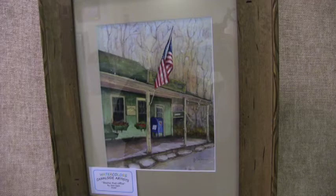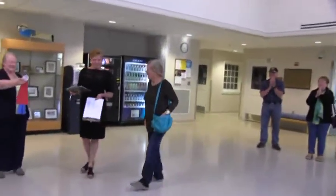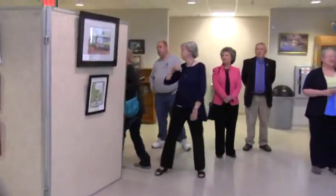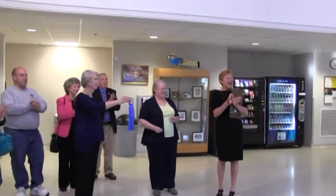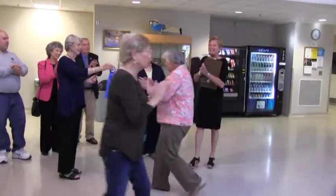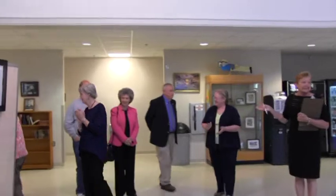In second place, we have number 5, which is the Bourne Post Office by Janet Egan. And the first choice goes to number 24, Bourndale Village School, Janet McDonald. John Picard, who has left, but we also have your selectman, Jerry Ellis. Thank you all very much for coming.